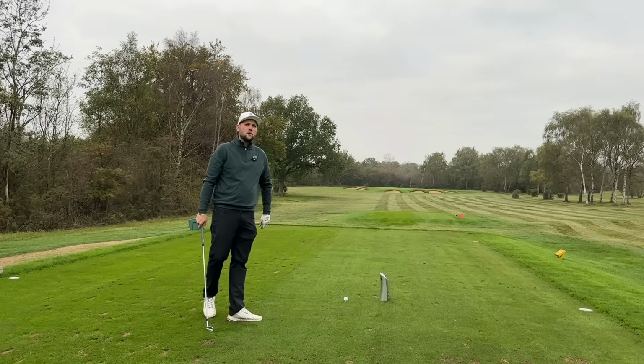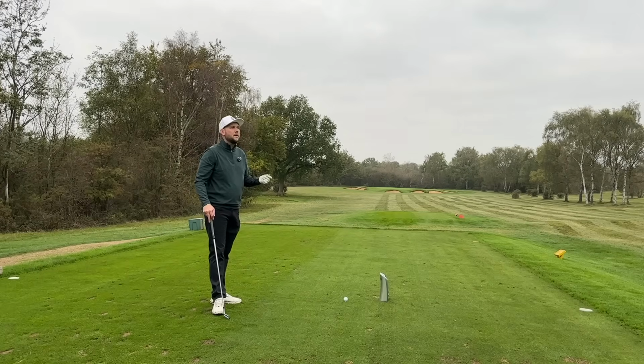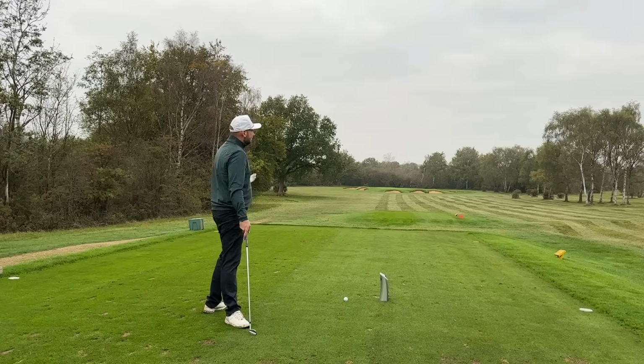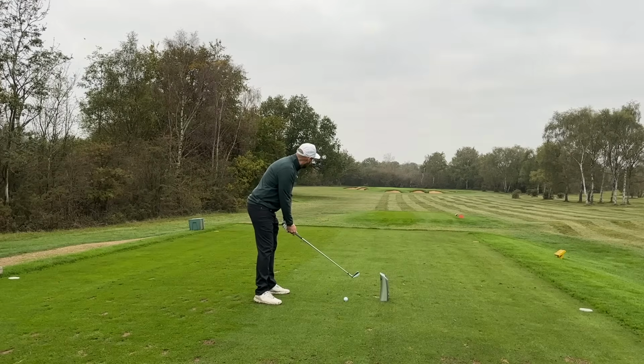But what has that done to the cover of that golf ball? I didn't intentionally do that, but what has that done? Has that put a big scuff mark on it? Has that ruined that golf ball now a little bit more easily than it would potentially with a Pro V1?